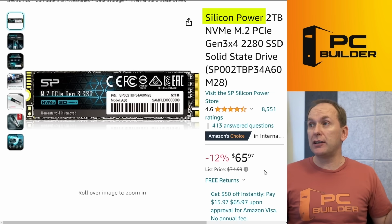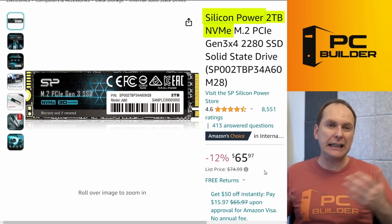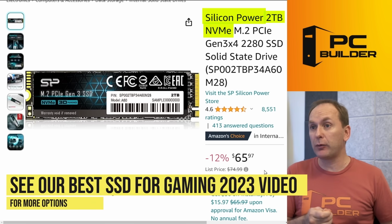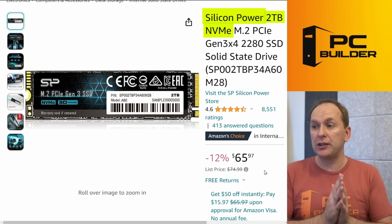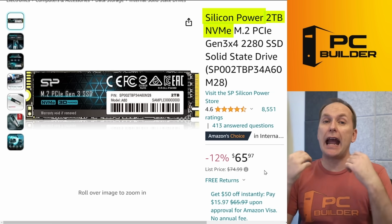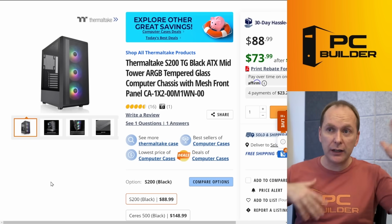For the drive, I just got the Silicon Power 2TB NVMe, and I've talked this drive up to death. Basically, any of the budget level NVMEs out there, the Team Group MP33, some of the Western Digital drives, all those are great options here. And we got 2 TB for you, and you still have an M.2 slot where you can add storage in the future. For the case, I just decided to get you something cheaper that we can do all in one.